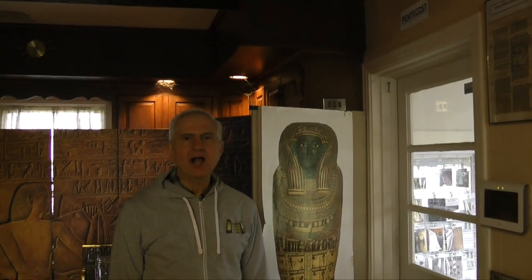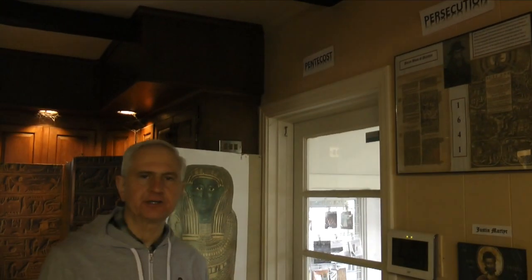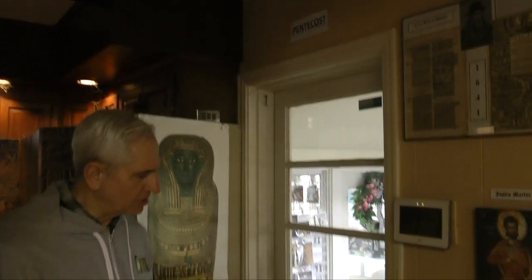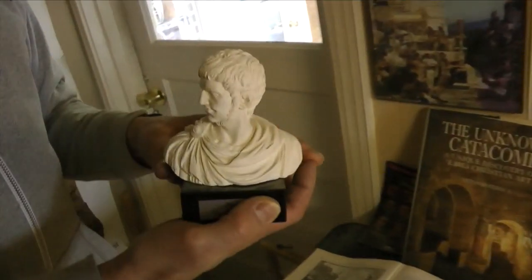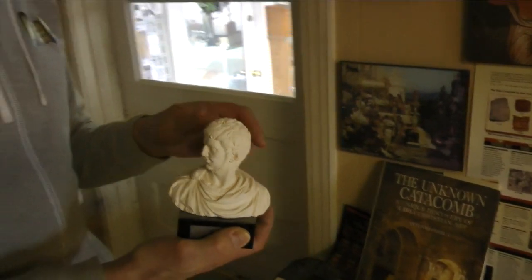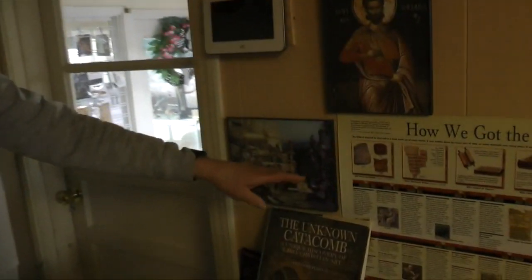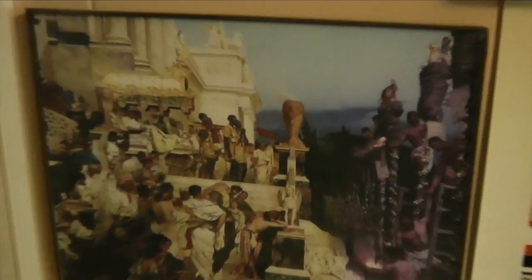Now we're at church history. So we're going to take a quick overview of church history. For the first 300 years of church history, there's on and off persecution of the Christians. The most famous one at the beginning is Nero. He blames the Christians for the burning of Rome. And so he gathers up the Christians, and some of them he ties up and lights on fire to light his gardens at night, one of the stories goes.